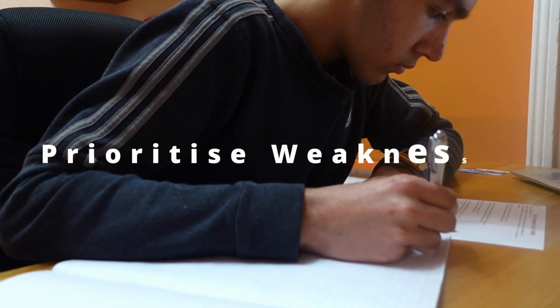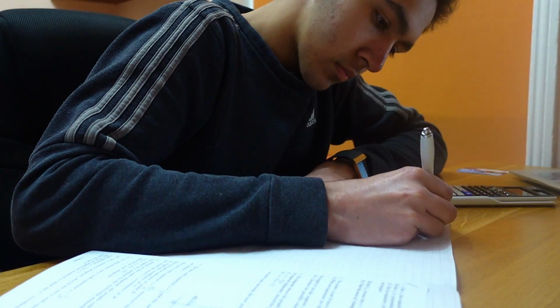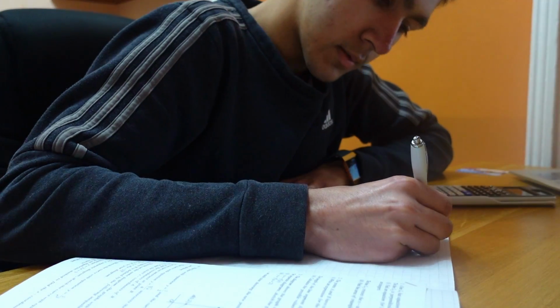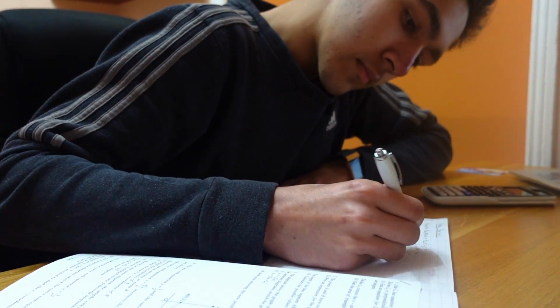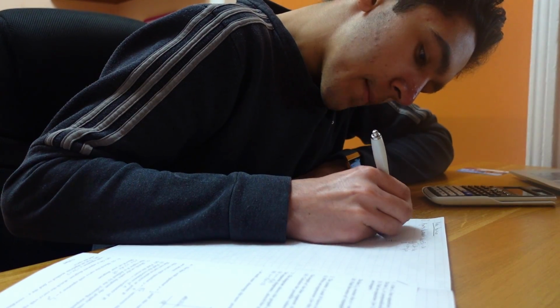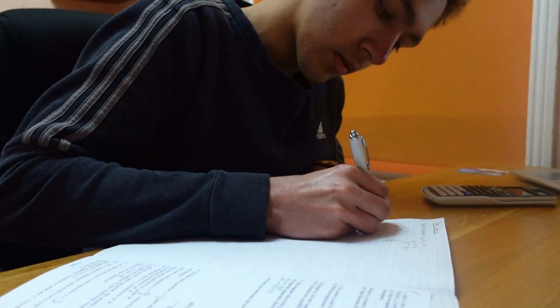Let's dive right in. My first tip revolves around prioritising your weaknesses depending on the sort of grade that you get from your mock. You get your grade back and you realise, I did well in this. Like if I want a 7 in some of my subjects, I hit that target that I set for myself. But I look over at a different subject which I need to do well in, and I just haven't done well enough in that subject.